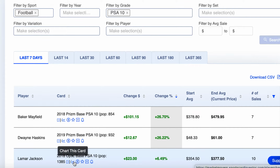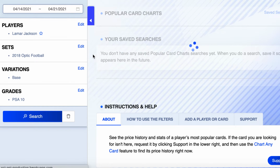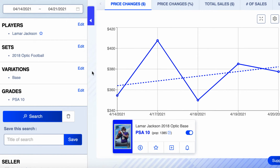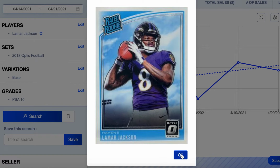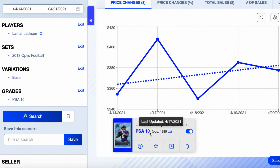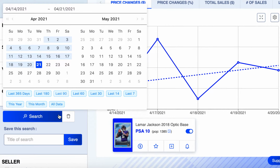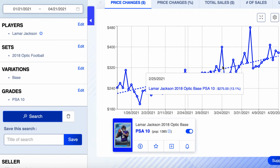Lamar Jackson. Number 3 on the list is 2018 Optic. Pop count of 1385, up 6.5% on the week. This is a guy, and I believe a card, that I've recommended to the Sports Card Society. I've recommended several Lamar Jackson cards over the last couple months. Started the week at 350, then went up to 385, latest sale 377. Let's pull this back 90 days and see what this chart looks like. Just going up.